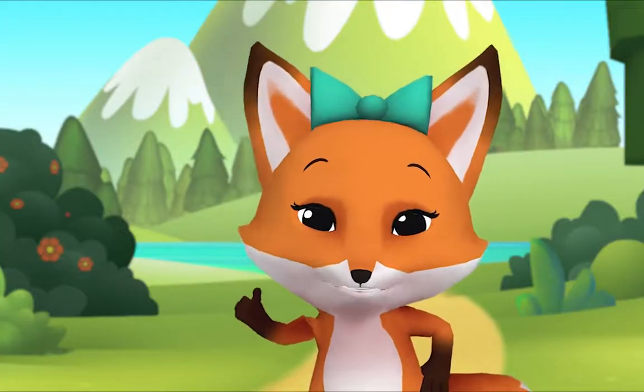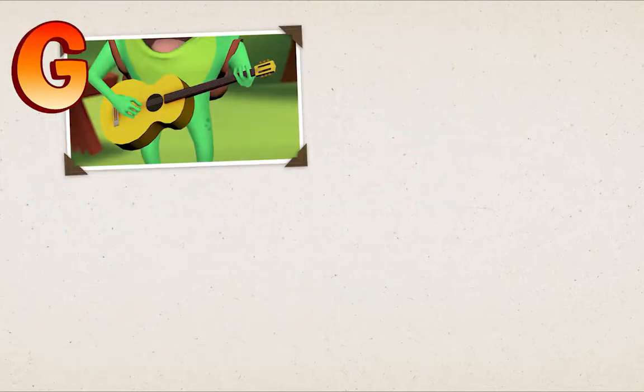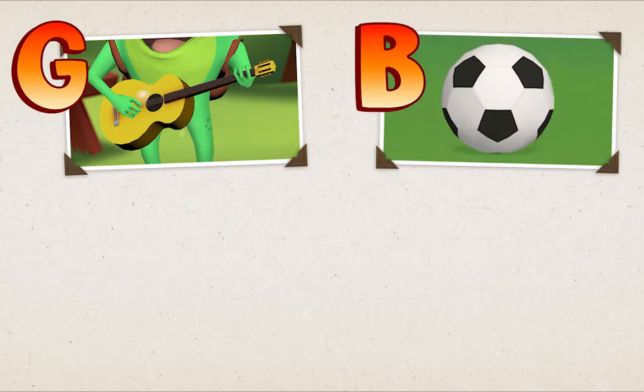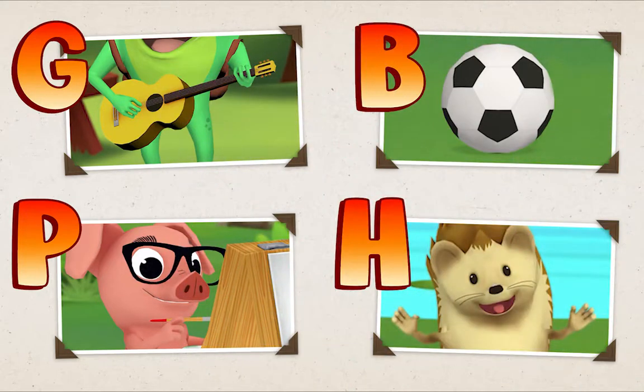Let's put these four letters in our learning book. Say each letter with me. G! B! P! H!